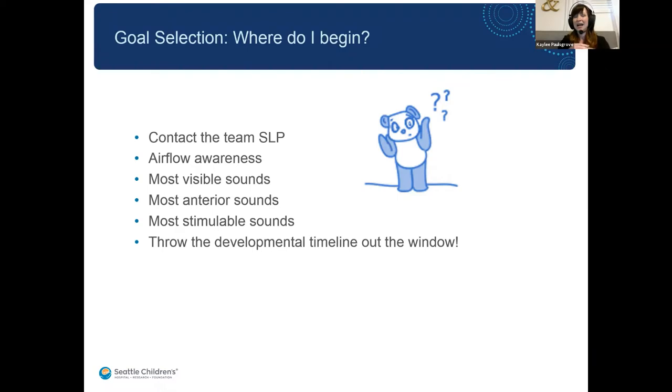From there, I say go with whatever the child is stimulable for. Because the child is already demonstrating an atypical speech disorder with sounds that are not in our developmental timeline, you can throw that developmental timeline out the window. My personal preference is, after I target P and B, really the next sound that I go to for kids of all ages is TH, because it meets those other criteria. It's super visible. It's really far interior. It's far away from their error place of articulation. And I find that it's novel enough that kids are able to have some success with it early on.